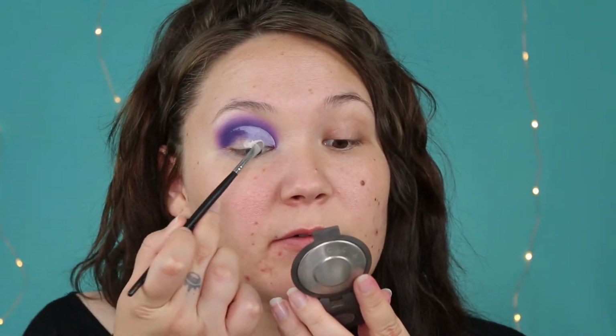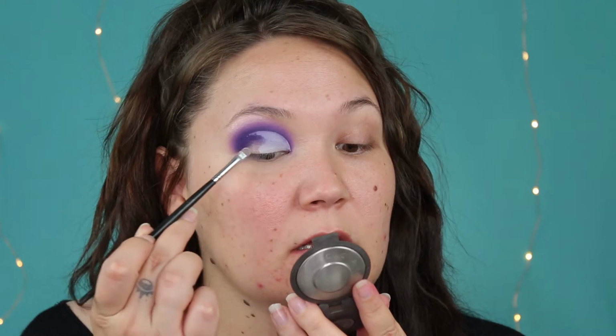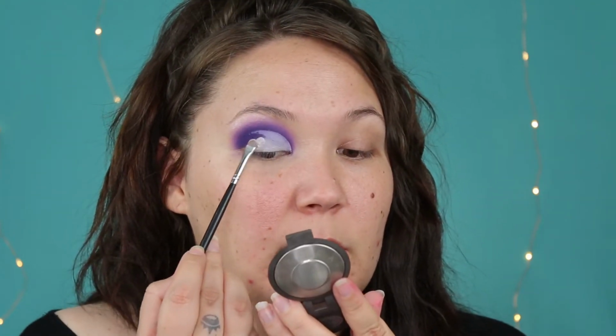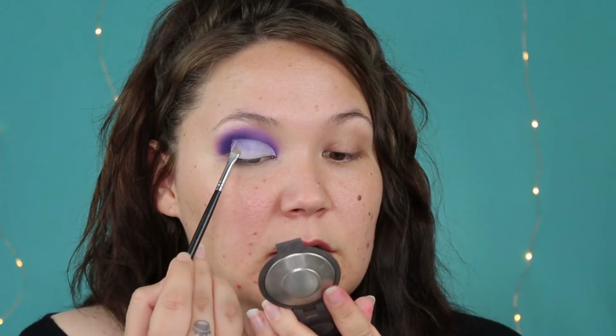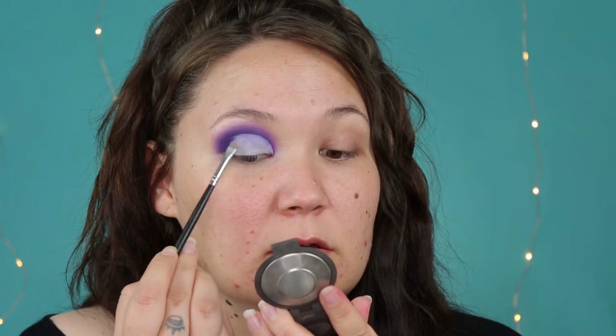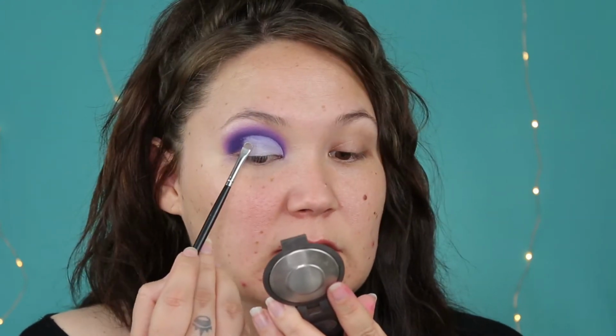So I'm just going to fill the rest of it in just to give the pigment something to stick to. And I'm only gonna go about to here, because I'm gonna wanna deepen that outer corner up just a little bit more. Okay, so immediately just jumping into that pigment very carefully, because like I said, these are stacked, they do not come separately.